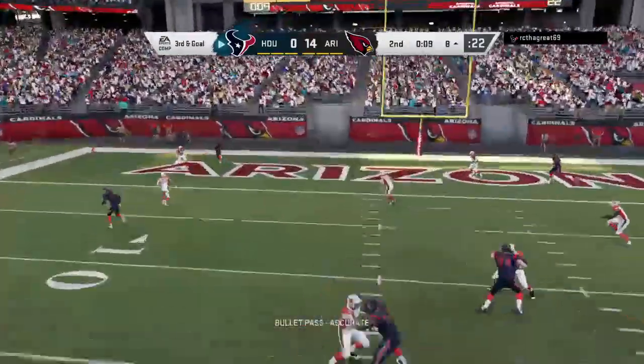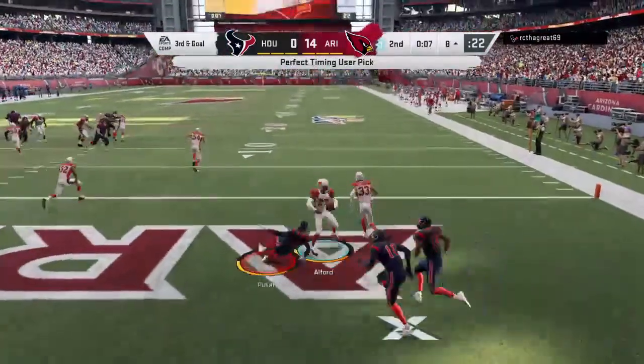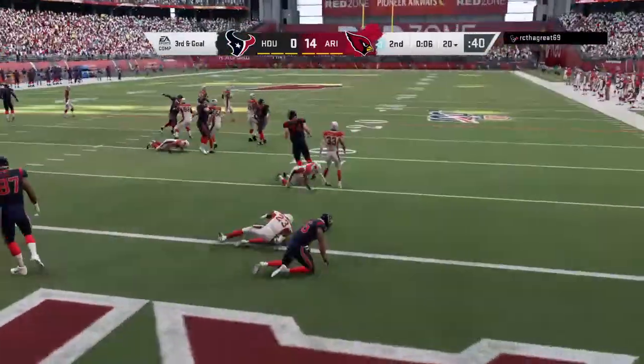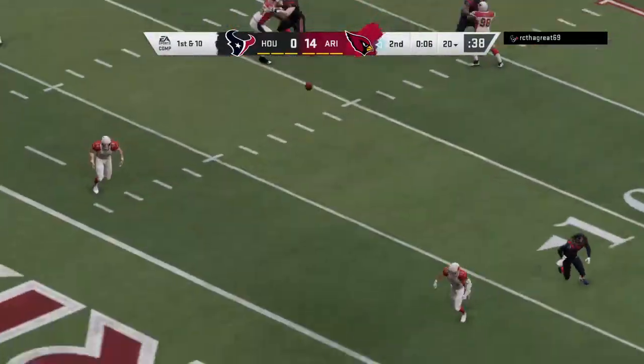Now Watson. And this is going to be intercepted. Picked off by Robert Alford. And his guys have got it back at the closing stages of the first half.